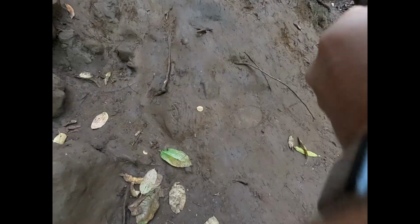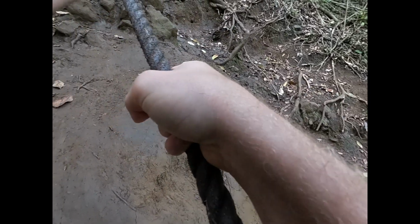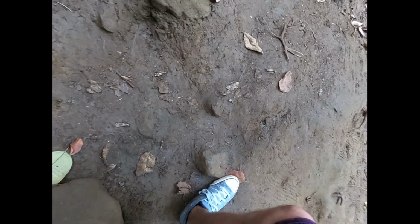All of this, just make sure that you're using a lot of common sense. It's very muddy, very slippery. There's ropes, so please hold on to the ropes. There's going to be some other people. Just make sure you're smart about when to pass them and who should pass who. Don't wear good shoes though; they will be ruined.